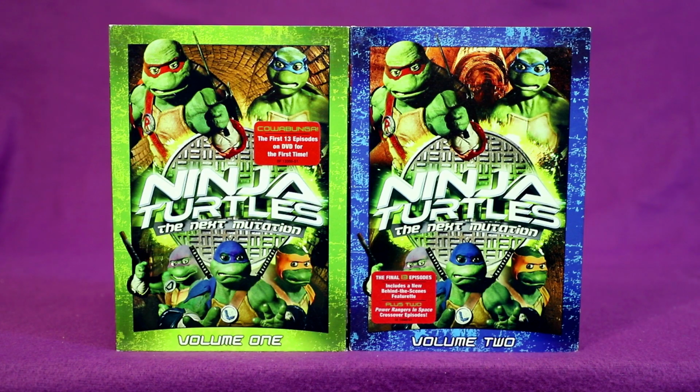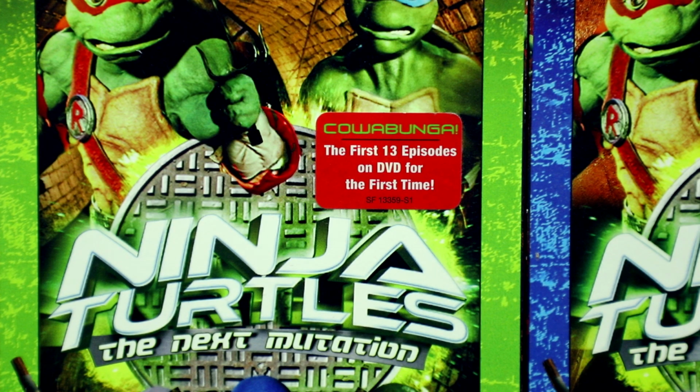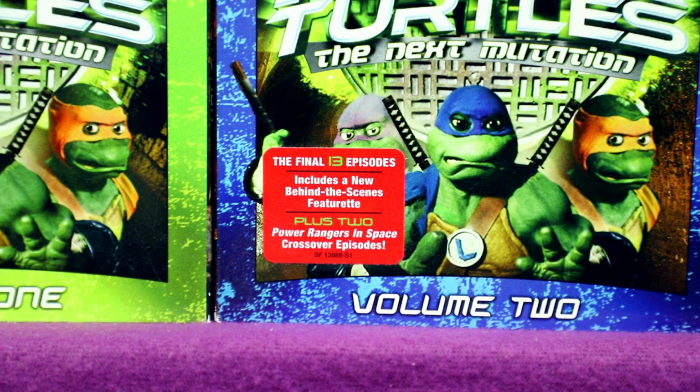Now, here of course is the DVD set of the entire series in volume 1 and 2. Cowabunga! That's something they don't say in this series, except for the Power Rangers crossover. The Volume 2 sticker contains an even more blatant lie where it says it includes a new behind-the-scenes featurette. That is not on here at all.